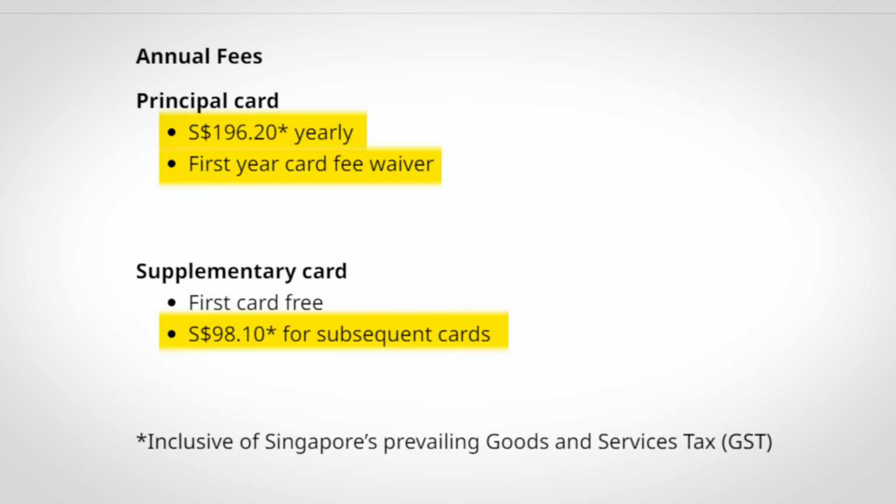The KrisFlyer UOB card awards 6 KrisFlyer miles for every $5 spent, whether it's in SGD or in foreign currency. So that's equivalent to 1.2 miles per dollar. And since this is a KrisFlyer co-branded card, all the miles that you earn will be directly credited to your KrisFlyer account, which is both good and bad. Good because it can help you save on transfer fees, which usually cost around $25. But it is also bad because your miles will now have a shorter validity period of just 3 years. This is already in your KrisFlyer account, whereas miles from other miles cards have a much longer shelf life, since you can keep the points in the card for a few years first before converting them into KrisFlyer miles.